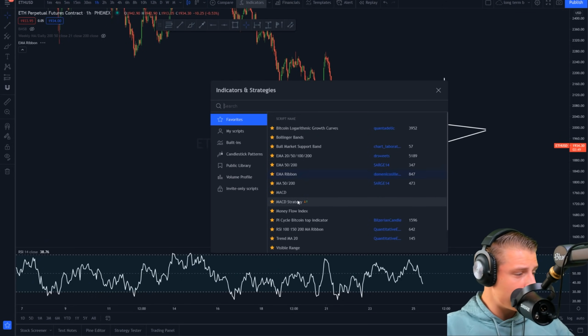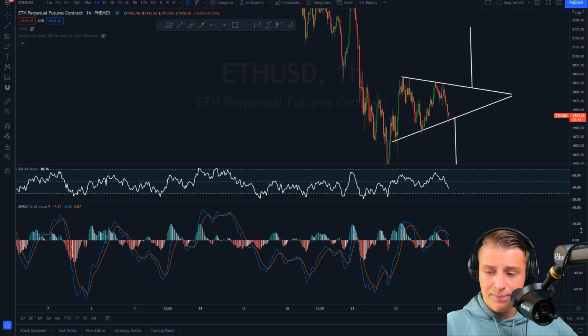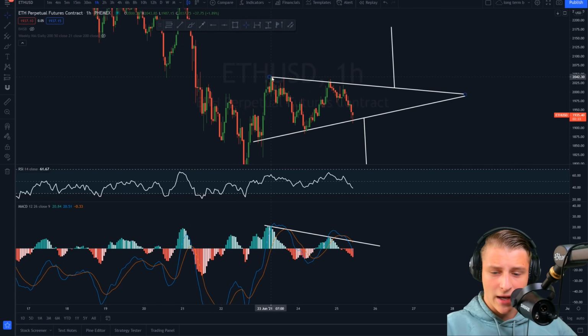Of course, if we're enabling the EMA ribbon here, you can see that we're right now trading below it, even though we are getting a long signal on the EMA ribbon. If we're looking at the MACD, guys, we can clearly see on the 1 hourly time frame a lower high getting created here, and that can result in some lower price targets getting reached here, because clearly it's looking healthy, as we have been creating a lower high with, of course, a lower high on the MACD.